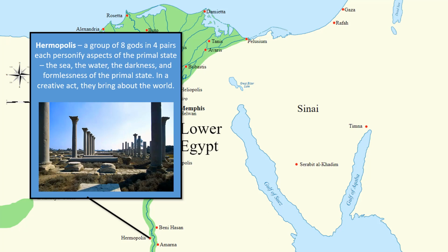So in a creative act, these gods bring about the world as they know it. These primal gods emerged into more personified deities at some later point. But the key thing to see is the sea, the water, the darkness, and the formlessness in this primal state that's also reflected in Genesis 1 as well.